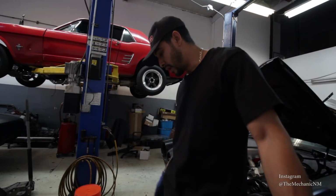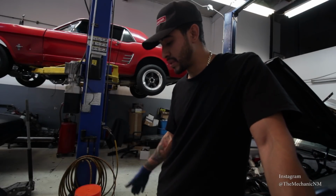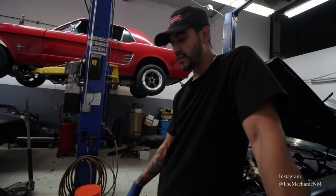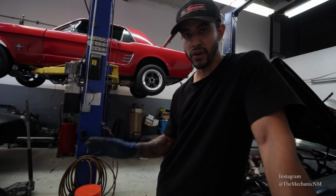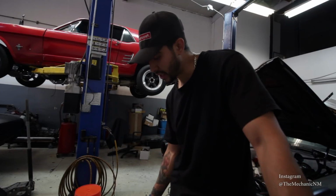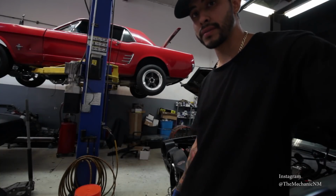But worst case scenario, you always want to buy an aftermarket tank that has baffles built into it. They make a whole bunch of them for the 70 Camaros, but this fuel pump is supposed to avoid all that. So you only buy the pump and the assembly and everything, and you're good to go. So we'll see how good it is. But so far, so good. We'll see how it goes.